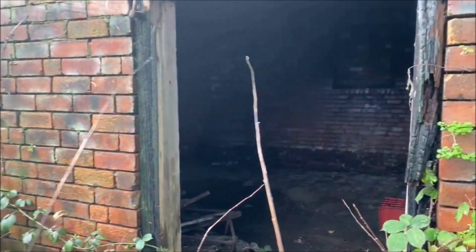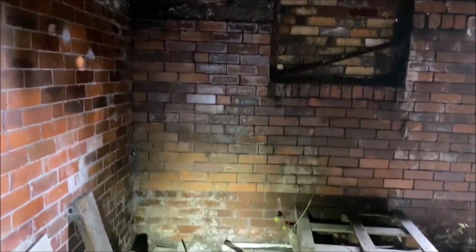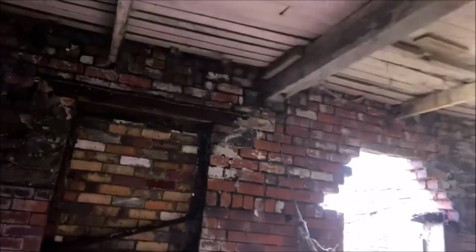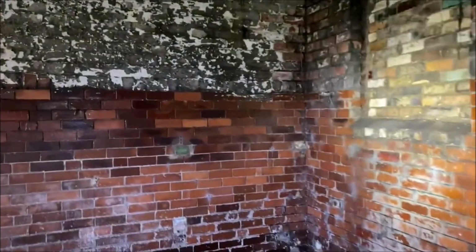But this building here, could this have been stables? This is glazed brick down there, and we can see here we've got Leeds Farnley. Absolutely beautiful. Yes, it is somewhat in a state of disrepair, but they built these themselves, and they'd probably have built these with leftover bricks from orders, hence why they're putting glazed on the inside.